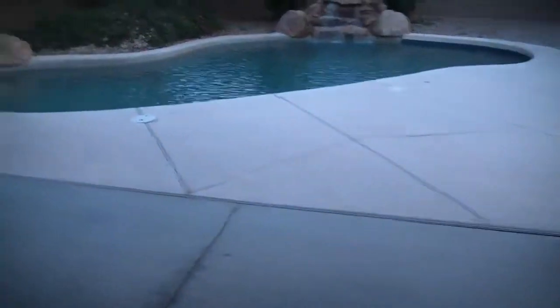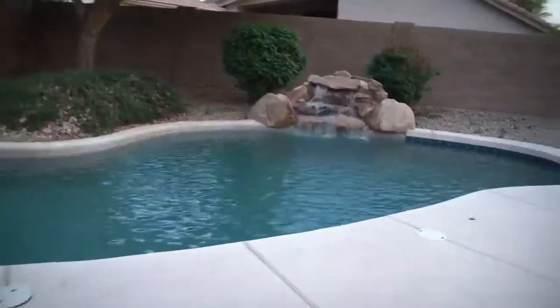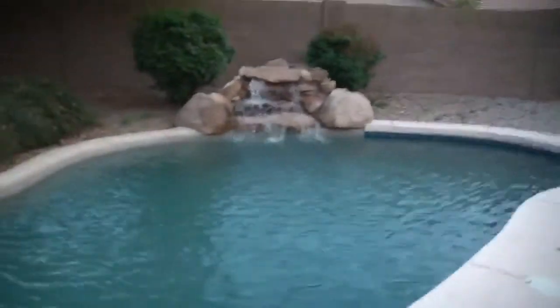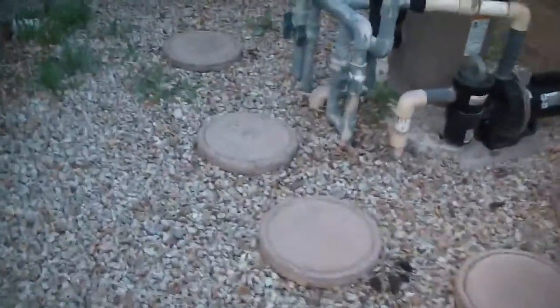So now let's look at one of the wonderful features of this house. Got the PebbleTech pool with an in-ground cleaning system. Water feature that works very nicely. Smell the chlorine. Good.